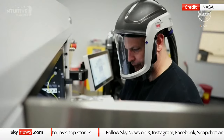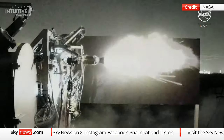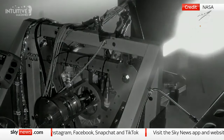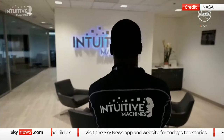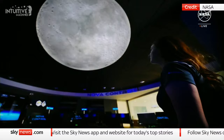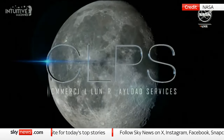Towards attempting to land on the moon, to return the United States to the moon for the first time in 52 years. Nova C uses an environmentally friendly mixture of liquid methane and liquid oxygen. Doing an incredibly challenging thing like landing on the moon forced us to innovate. Intuitive Machines has built an entire space program to support these CLPS missions.